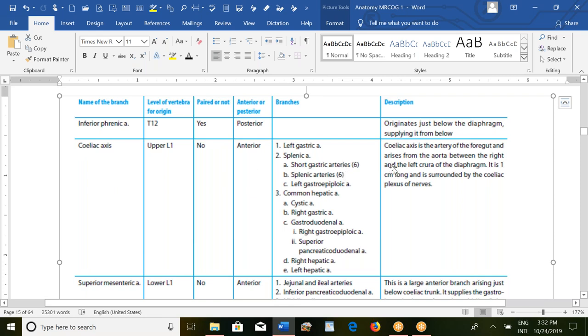The celiac axis is the artery of the foregut and arises from the aorta between the right and the left crura of the diaphragm. It is 1 centimeter long and is surrounded by the celiac plexus of the nerves.